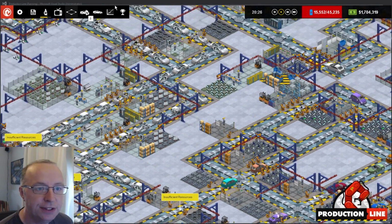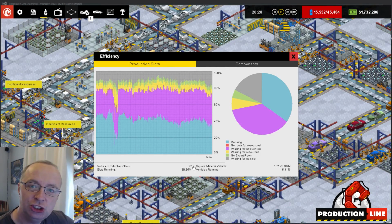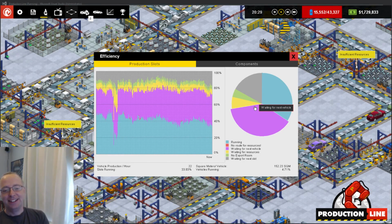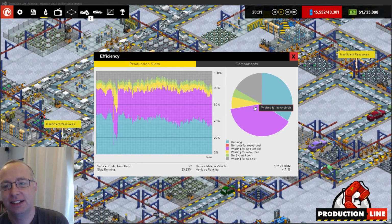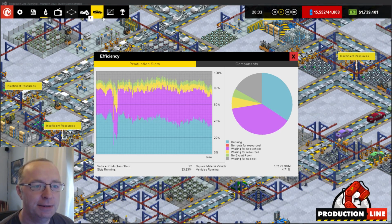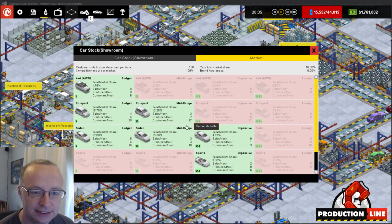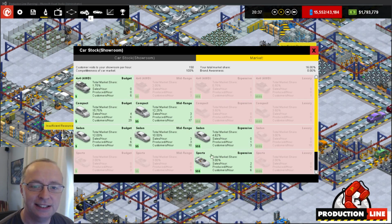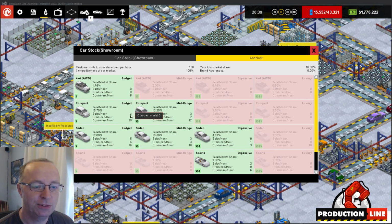There is something that is fixed that someone very kindly pointed out. This number here, vehicle production, that was a lie. It wasn't meant to be a lie. It was the total number of cars sold, which is obviously different. And to prove it's different, you can look at an individual thing. So we produced 2, but we sold 3. So we produced 2 earlier. This is the latest hour. We produced 6, and we sold 4.